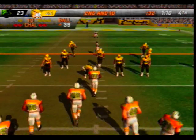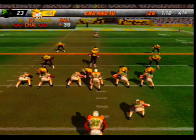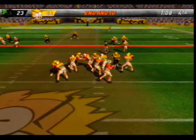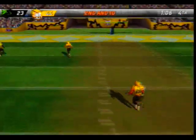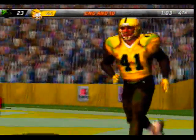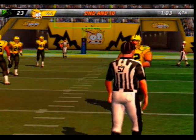Ninth play of this drive. Ball on the 39-yard line. Riddle in motion. Under pressure, going deep, looking for something in the end zone. Ooh, nearly picked off. Pass is there on the coverage. Riddle, the intended receiver on the play.